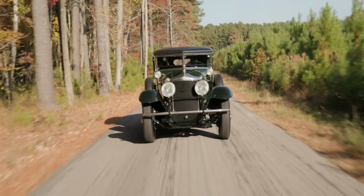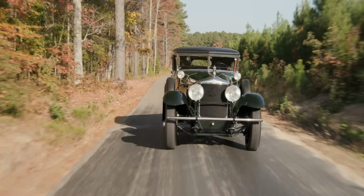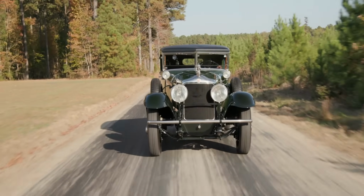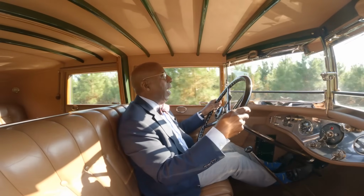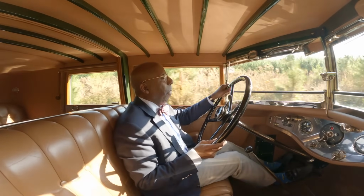You want to pay attention to where your feet are and what their roles are, because of course you've got the brake on the right and the clutch on the left. And so in an emergency situation, you have to be able to immediately remember where you are.